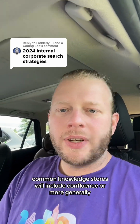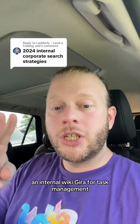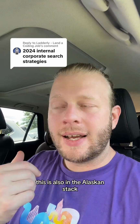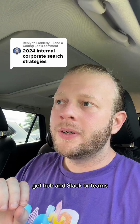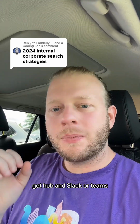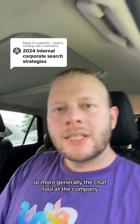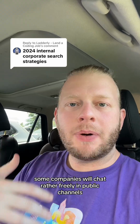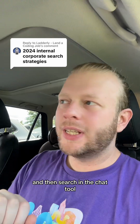Common knowledge stores will include Confluence, or more generally an internal wiki, Jira for task management, which is also in the Atlassian stack, or more generally, whatever your task manager is, GitHub, and Slack or Teams, or more generally the chat tool at the company. Some companies will chat rather freely in public channels, so you'll want to get familiar with what team is related to what channel and then search in the chat tool.